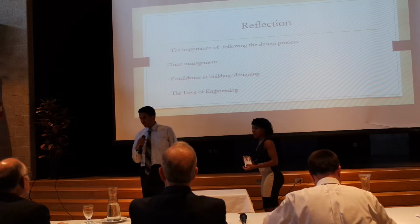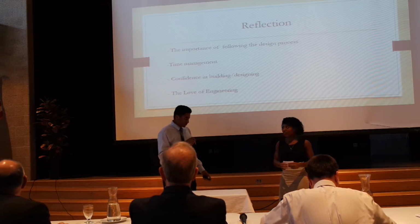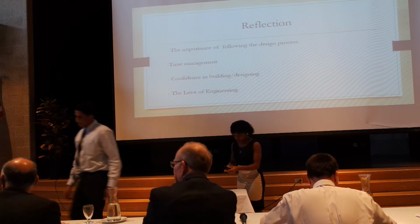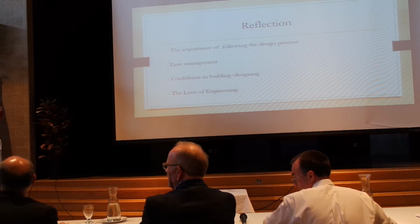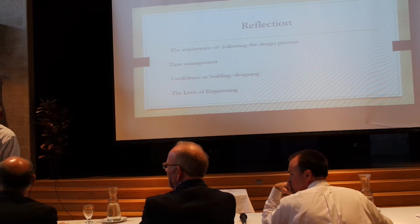I'd like to thank Marvin Mason and Mr. Steven over there for aiding us throughout this project, and we'll demonstrate the table for you. This is the center block, and you can see that I am struggling with it. It can hold great.